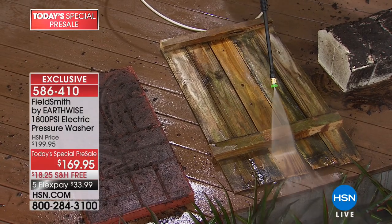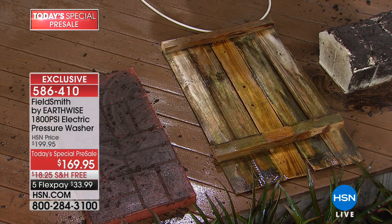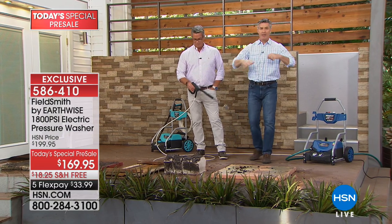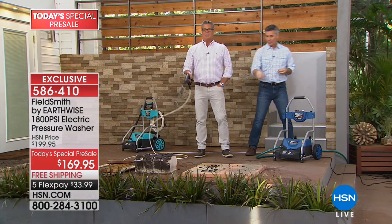It's amazing. So, guys, you've done that. I'm going to grab that turbo nozzle because everyone's got to see the turbo nozzle before we're done. So the fence can look brand new, but that could be the deck. It could be all of those areas around the house, the sidewalk. But now let's talk about a huge patio, the whole driveway. Let's use that turbo nozzle on there.